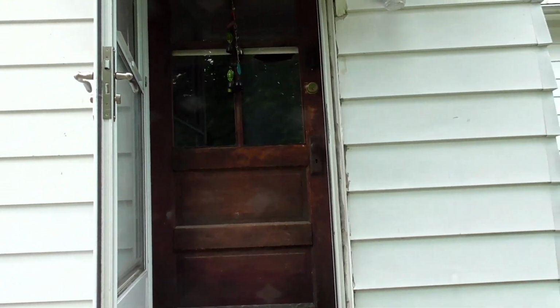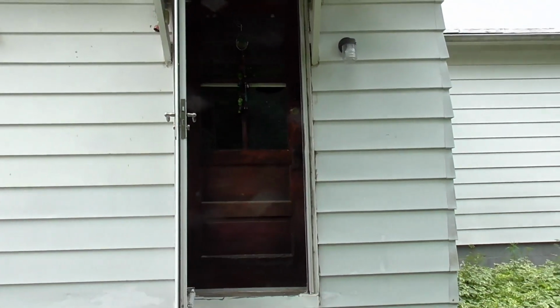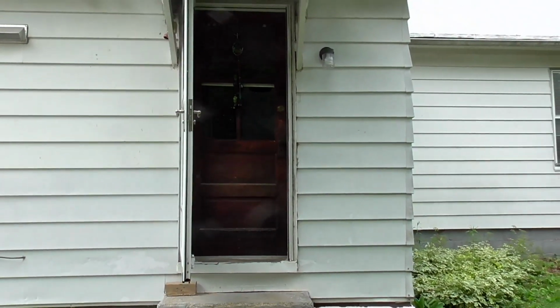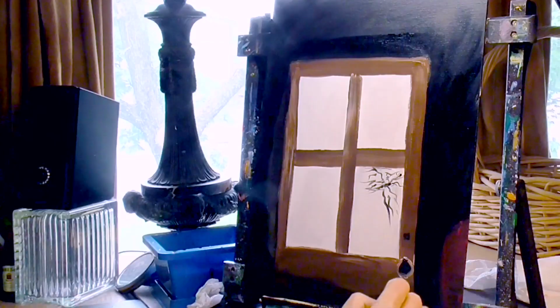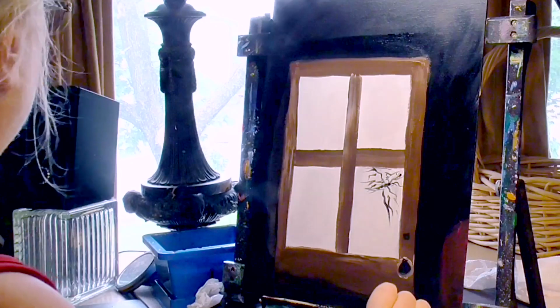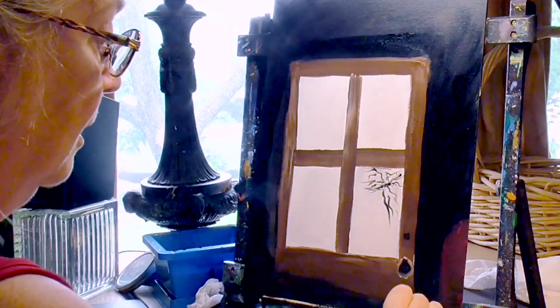Made a lot of noise, but I got in my house and I decided how nicely my house locks from the inside, and I feel safe. So this is the story of the Great Lockout of 2023.